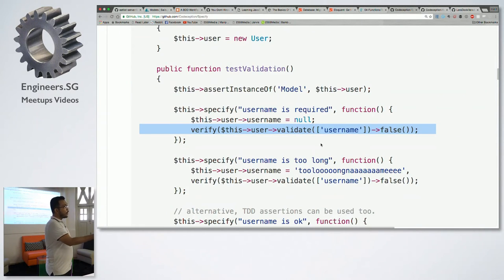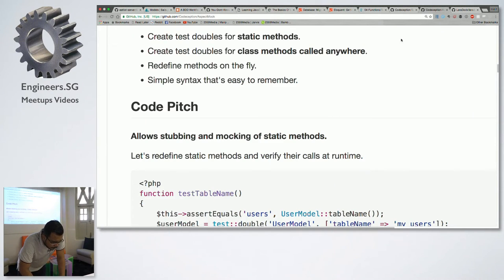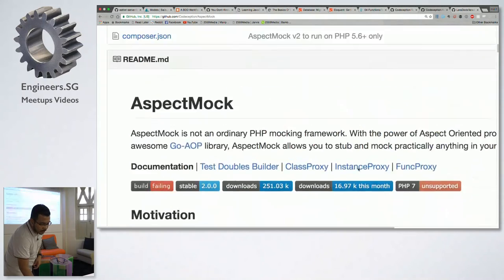Yeah, exactly. With Jenkins, you can run it automatically also, or with, I'm not sure about Travis CI, but CircleCI, you can do it also. Another useful extra module for Codeception, which I like, is AspectMock.